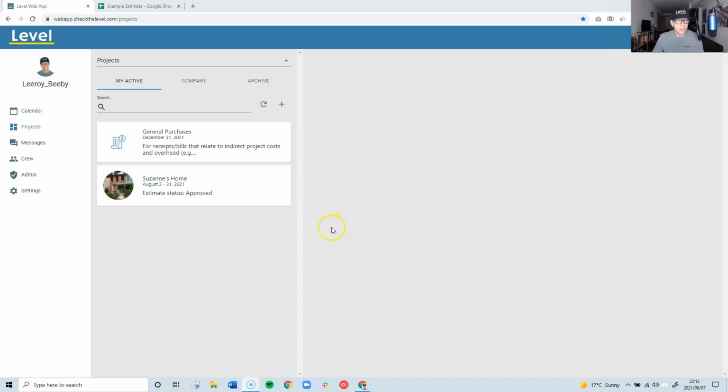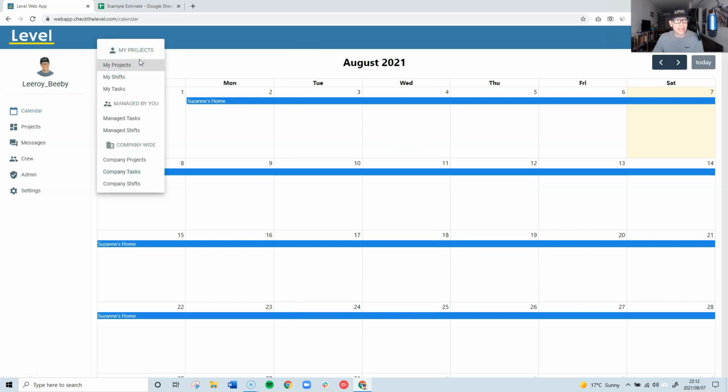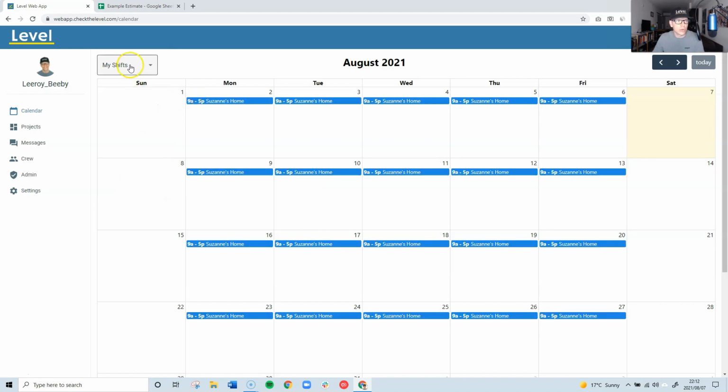After signing up to Level and creating your company account, the first thing you'll be brought to is this screen. This gives you a summary of your user profile, your username. You're also able to see your company calendar, which details all your projects that you have on at that time. And you can break that between my projects. If you have to be at a job at a specific time and that job spans over multiple days, you'll be able to view your shifts.